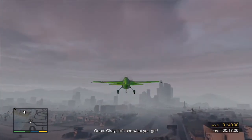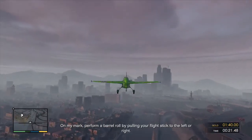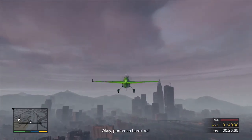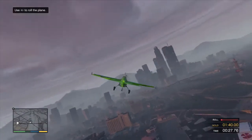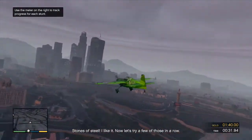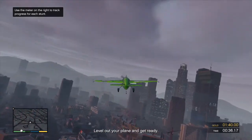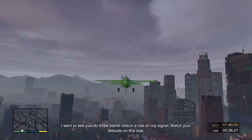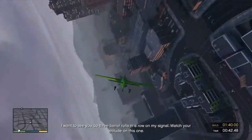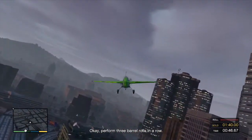Good. Okay, let's see what you got. On my mark, perform a barrel roll by pulling your flight stick to the left or right. Okay, perform a barrel roll. Stones of steel! I like it! Now let's try a few of those in a row. Level out your plane and get ready. I want to see you do 3 barrel rolls in a row on my signal. Watch your altitude on this one. Okay, perform 3 barrel rolls in a row.